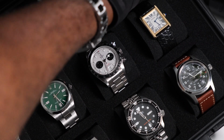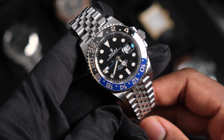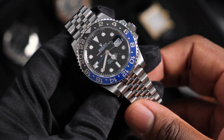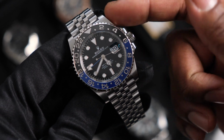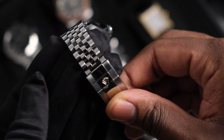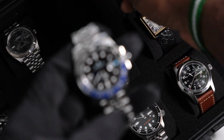Next we have the GMT Master 2 Batgirl. I got this year for my birthday. Similar to the Root Beer, the only difference is it has a Jubilee bracelet, and the bezel is not black and brown, it's actually black and blue. Lovely watch as well. Love this watch. I wear it a lot. Scratches as usual. So I pair this up with my Root Beer when I travel.